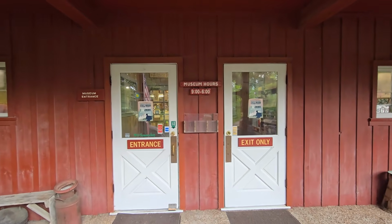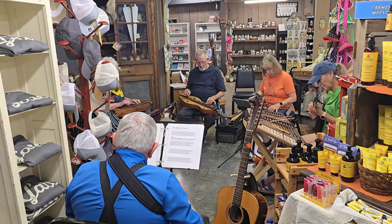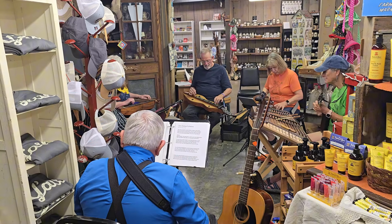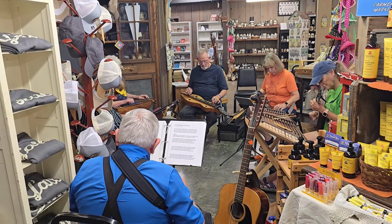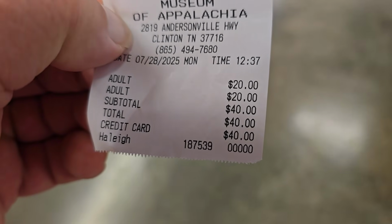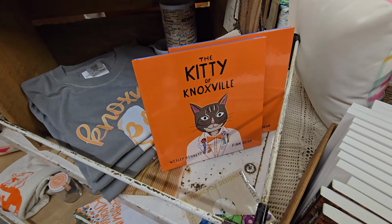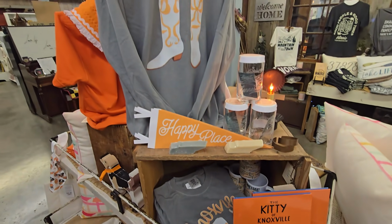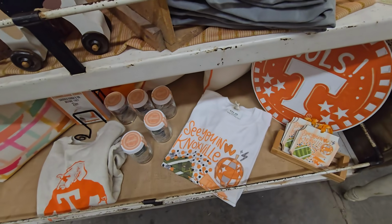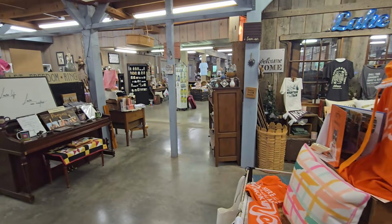Museum hours are 9 till 6. A little carving of Mark Twain. The admission was $40 for both of us. They have a really fun little gift shop in here. The Kitty of Knoxville. All kinds of local things to buy. Oh, see you in Knoxville. Pretty cool.